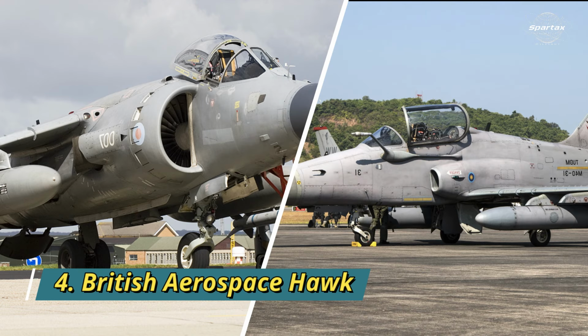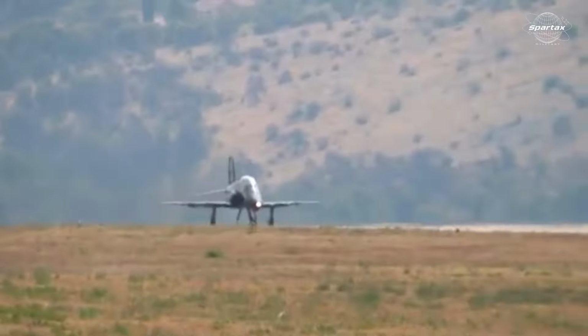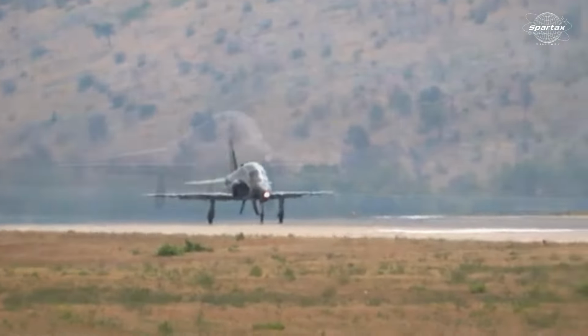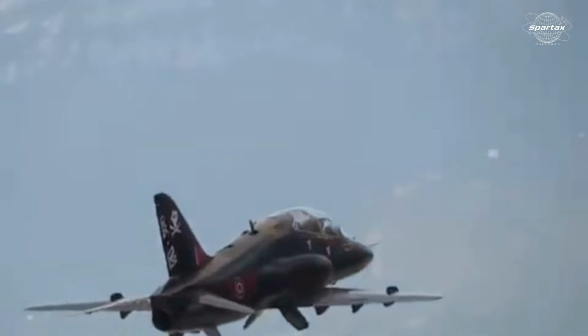4. The British Aerospace Hawk. There are multiple primary variants of the British Aerospace Hawk fighter plane. The T-1 and T-2 are among them. Both are still in use as of right now. Actually, the Royal Air Force, RAF, still uses the T-2 as one of their most sophisticated fighter aircraft.